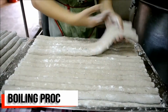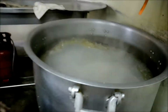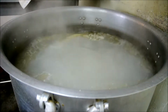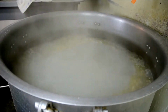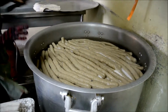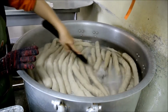Then, the rolled keropok dough is ready to be boiled in water at 100 degrees Celsius. The rolled keropok dough is immersed in the boiling pot at one time for about 25 minutes to make sure the freshness of the fish is unspoiled and the keropok lekor is long-lasting. Keropok lekor will float on the water after boiling is done.